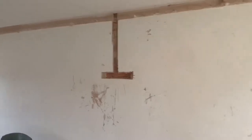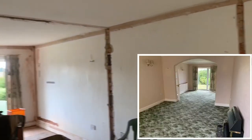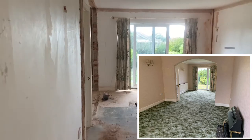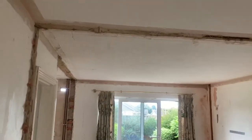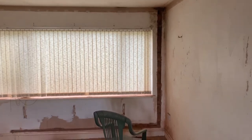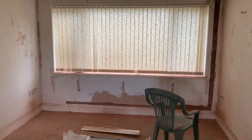Here in the lounge you can see all the wallpaper has come off. We've started chasing into the walls now. TV is going to be going on there. There was a nasty archway, which I'm sure I showed you before, that has now come out of that wall. The plasterer's coming in over the weekend and he's going to plaster over all of the ceilings for me, which will make the place start looking a lot better. But you can see the chase in there for the radiators to come.